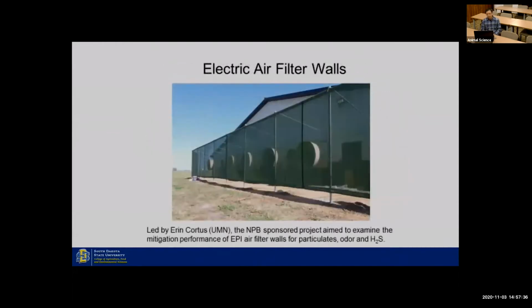I was also involved in another air quality project. Once again, it's for odor mitigation and particle mitigation from swine barns. This project was led by Dr. Erin Cortus from the University of Minnesota.